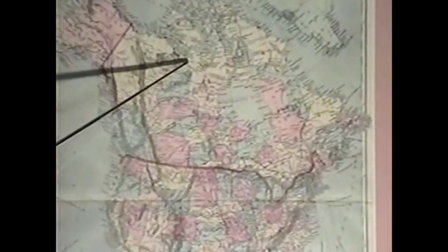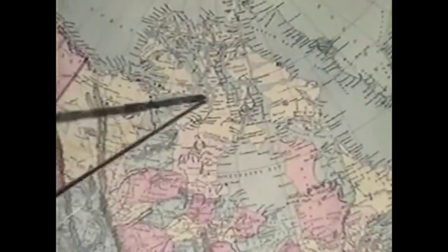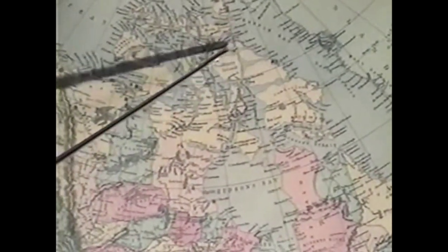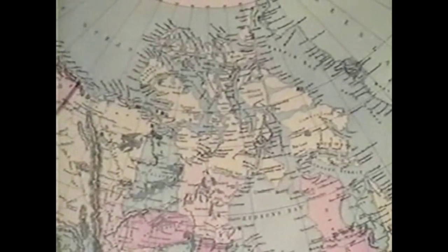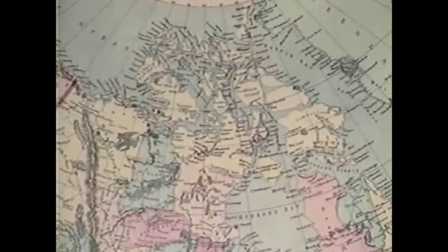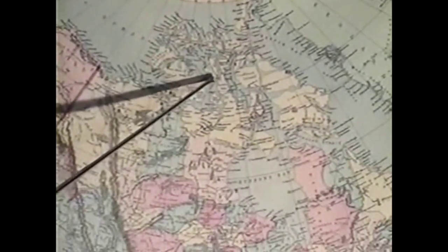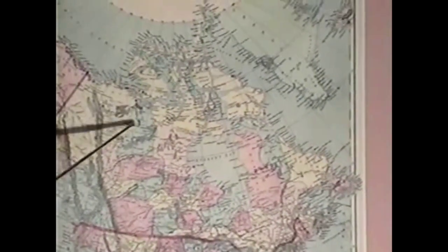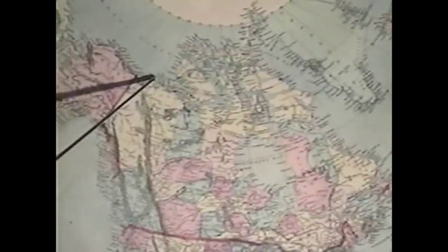And we have a lot more detail in this area. Now we see literally hundreds of islands and many, many different passageways through these islands. We might ask, how come other explorers didn't know this region had so many islands and passageways? But most every one of them are named after some explorer from one time period or another.